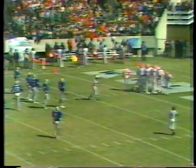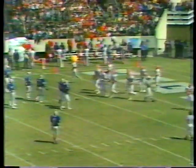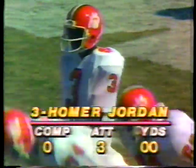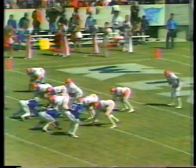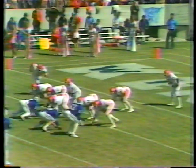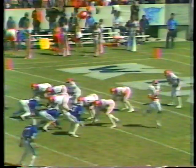Clemson with the football, first and 10 at their own 6-yard line, following a punt of 47 yards by Jenkins and a return of minus 4 as Terry Baird, number 22, the sophomore defensive back, was down there to cover. Jordan not having success throwing the ball so far, with McCall and McSwain in the backfield behind him. McSwain to the 10. Gain of 4. It'll be second down and 6. Keith Martin, number 70, on the tackle.